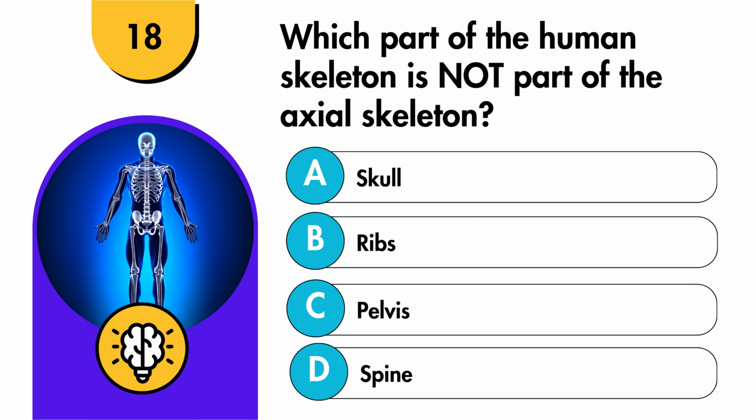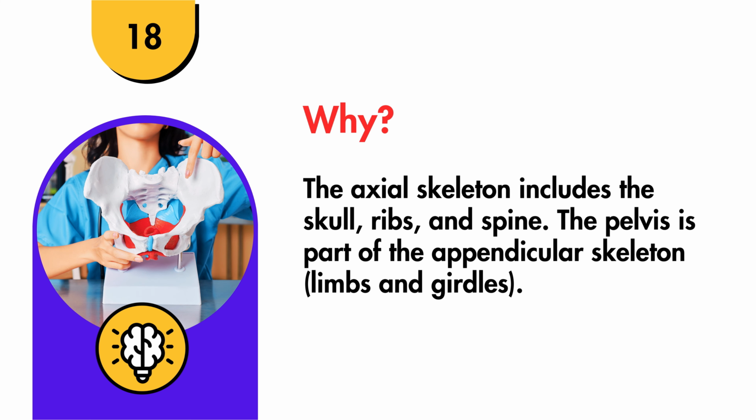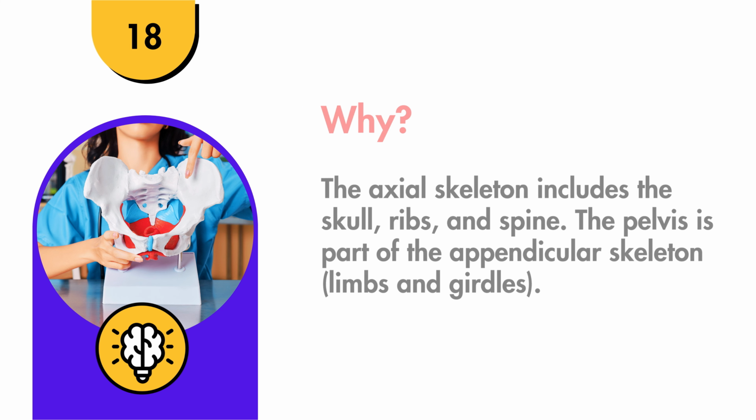Which part of the human skeleton is not part of the axial skeleton? The axial skeleton includes the skull, ribs, and spine. The pelvis is part of the appendicular skeleton, limbs and girdles.